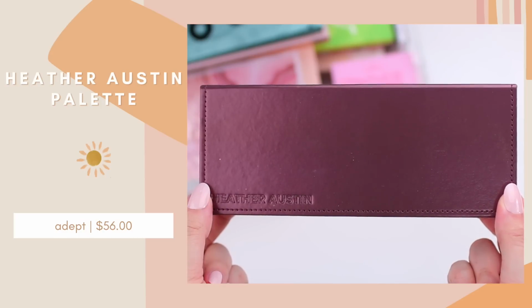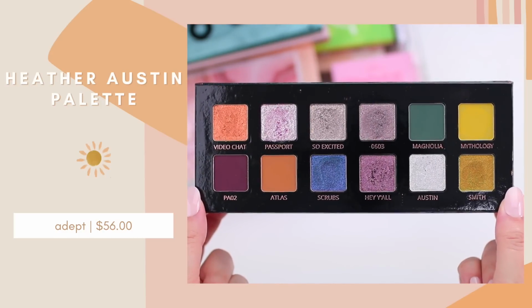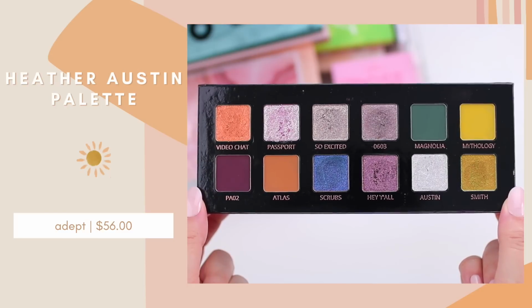But they're so good. They definitely are one of the standout products I tried this year. At number 2, I have one of the prettiest palettes I've ever seen. This is the Heather Austin Adept Cosmetics collab. This is absolutely gorgeous, you guys. Heather did an amazing job on this. I think that this is so unique, but it's just so much fun to wear.